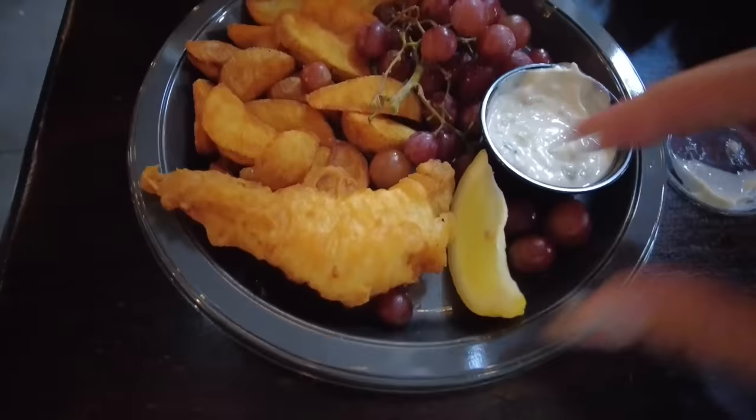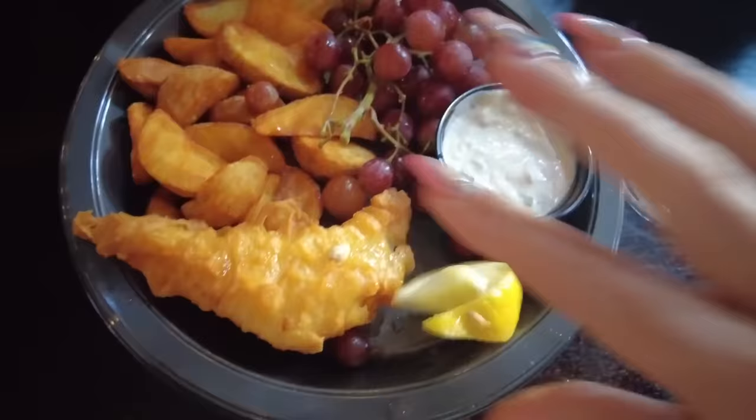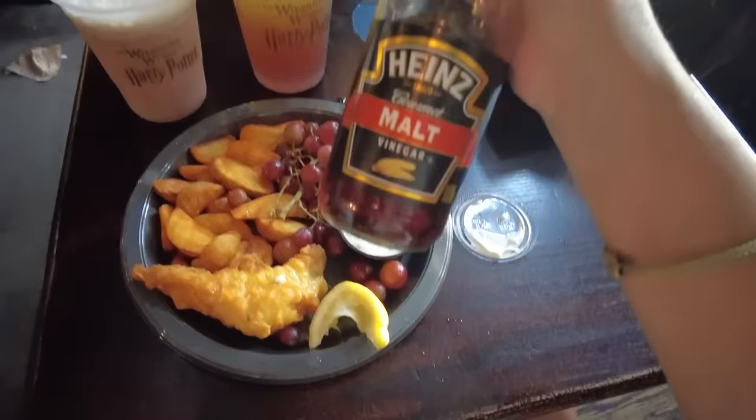Let's dive in. I love that the fish and chips here, it's never frozen, it's lightly battered white fish. I love that they give you a lemon to squeeze fresh lemon juice on it. I love that the tartar sauce is house made, and I love that on the table they give you the bottle of malt vinegar, which I put a disgusting amount on.